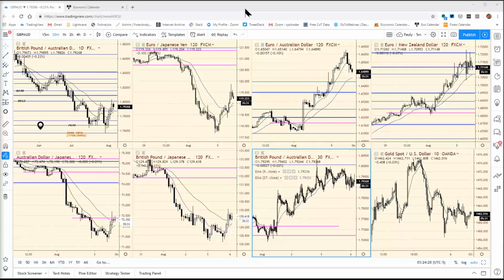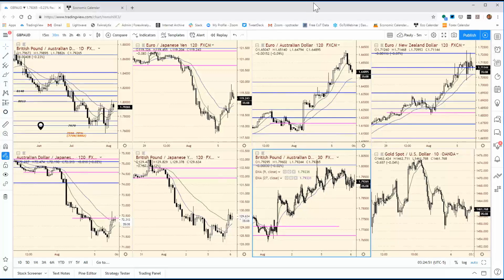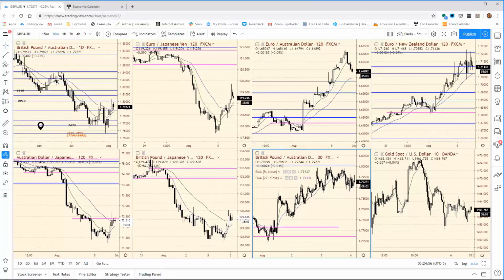Just bear with me. We'll get started with the bias chart.